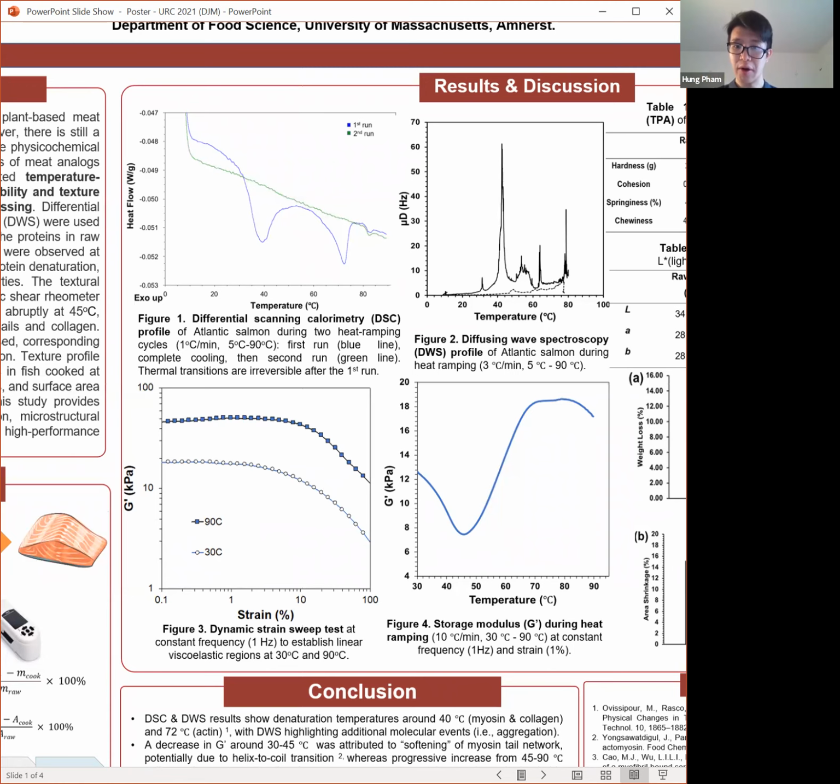And this is the region where the sample's structural integrity is not altered by the test condition, or in other words, we can determine the linear association between stress and strain in this region. So we perform strain sweep tests from 0.1% up to 100% strain. And we did that for two temperatures, 30 degrees C, which is our starting temperature for our later experiment, and 90 degrees C, which is our ending temperature.